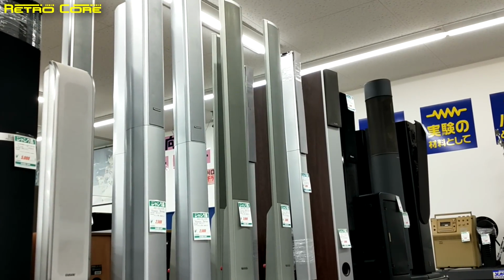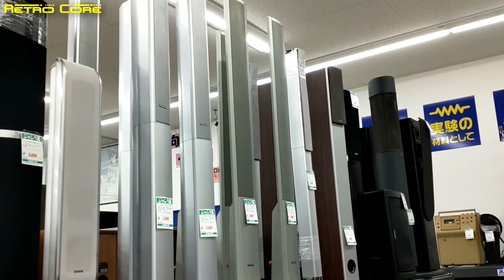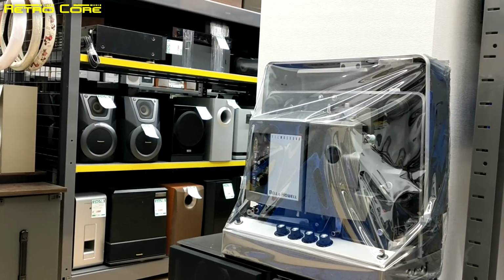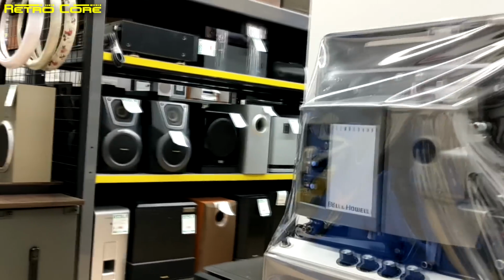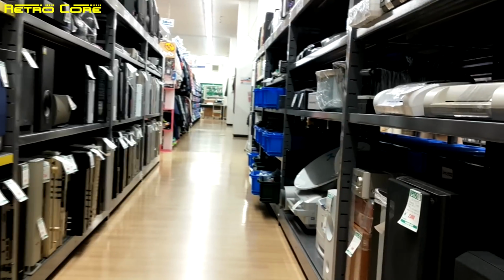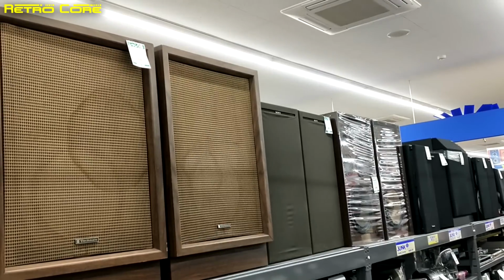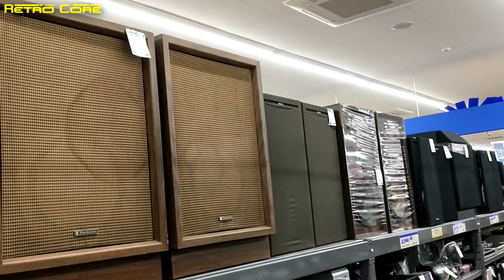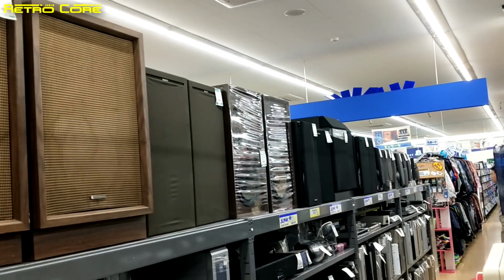Some interesting stand speakers there. And on the corner was this weird looking thing. I'm not sure what it is. Some sort of projector maybe. And these big Pioneer, oh no, sorry, not Pioneer, these big Technics speakers have been there for quite some while. Need a good cleaning.